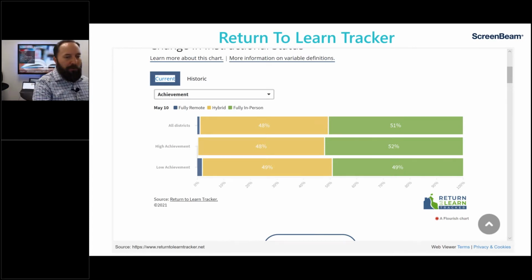You can even go back and look at some of these on a historic level, and you'll notice that button, historic. But just several weeks ago, this number here of all districts fully in person was at something around 37%, actually 39%, I think, just in the last month and a half or two. And so we're starting to see this number of fully in person start to increase significantly.